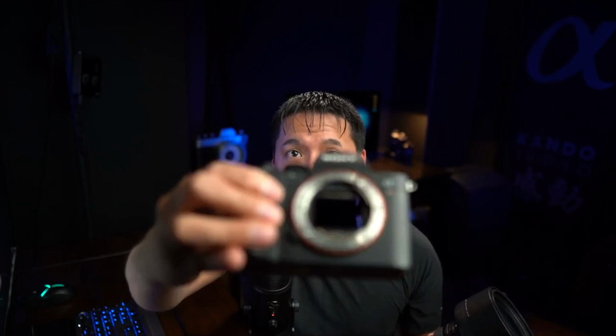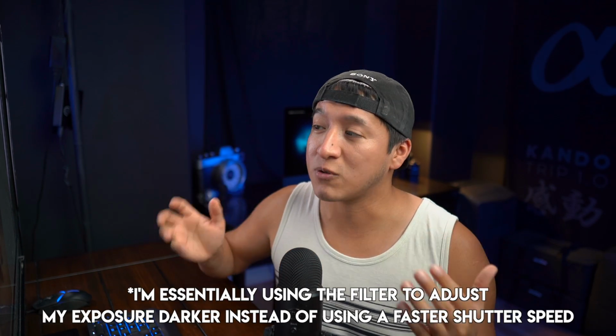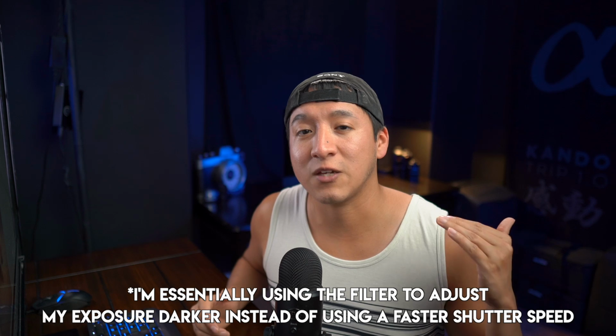The most important piece of gear though was the sensor ND filter that I use on my camera. It's a 6-stop ND filter that goes directly over my camera's sensor. This allows me to avoid fast shutter speeds. Since I use an ND filter, adding physical darkness to my camera sensor, I can expose the photo exactly how I want to and avoid using high-speed sync, which is anything past 1/250th of a second on my camera.